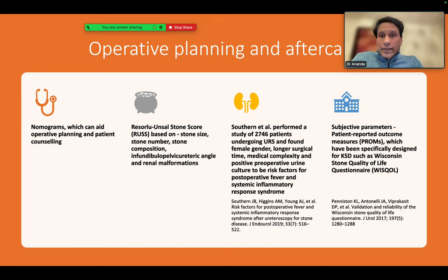We need to plan the operation not only during the procedure and also the aftercare. There are nomograms available which help in patient counseling. Now, with the help of the nomograms, we can say which group of patients have more chances of, say, overnight stay or post-op infection, etc.